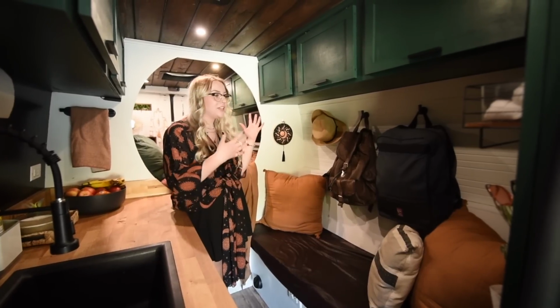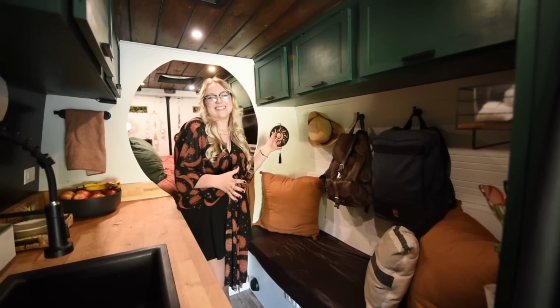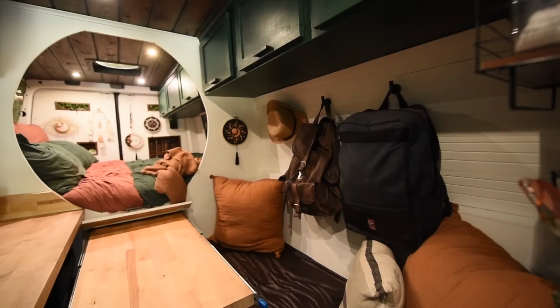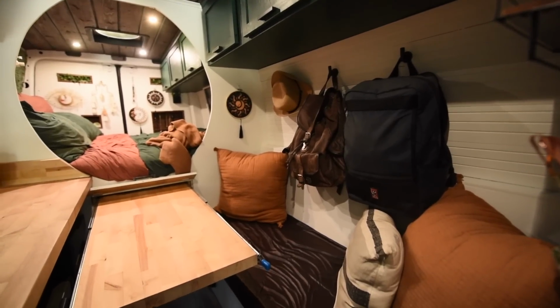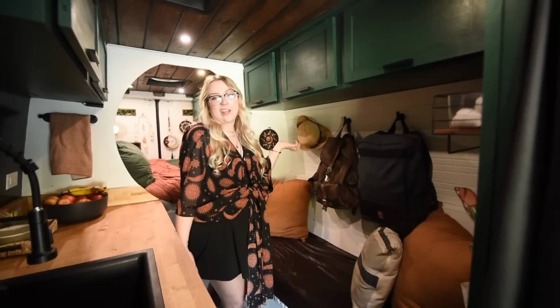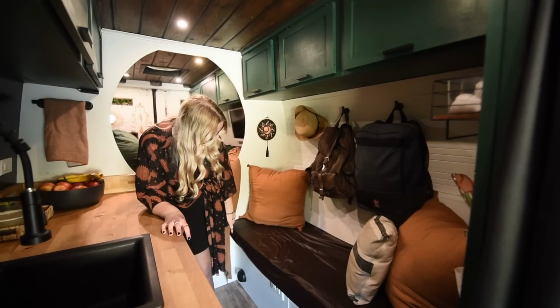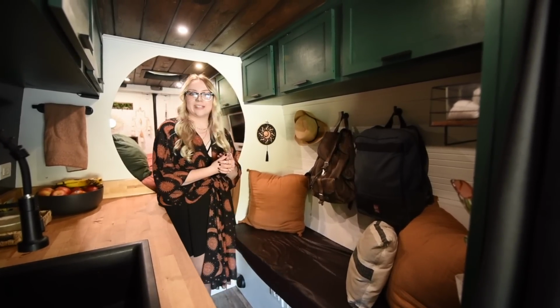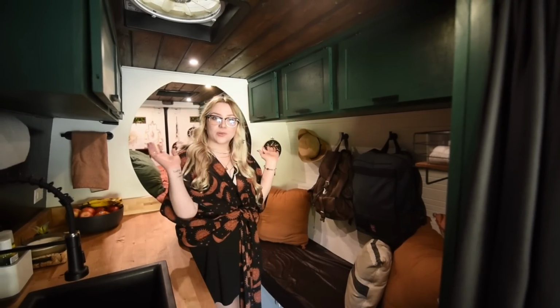This is our living room, seating area. So we have a big bench, and there's 2 sides of storage in here. And then we just keep our backpacks and stuff, whatever we need to put on a hook. Sometimes we'll dry a towel there. And then we also have our heating vent coming out here, so it's nice and close to the bed for cold nights.